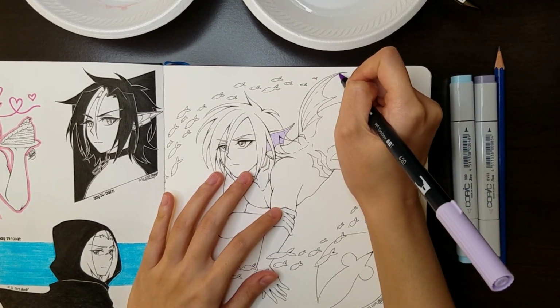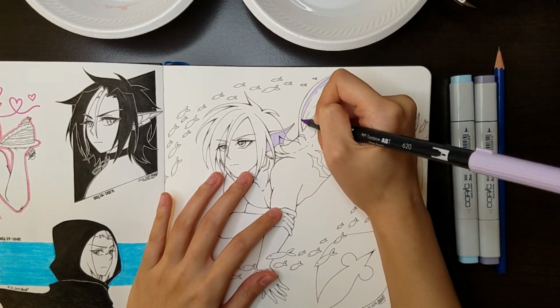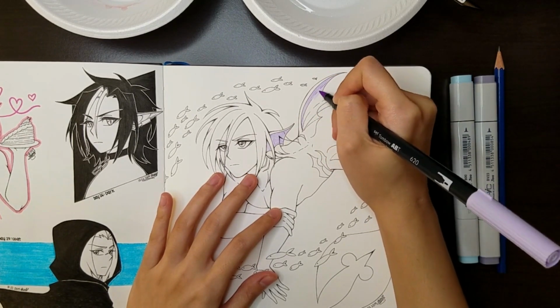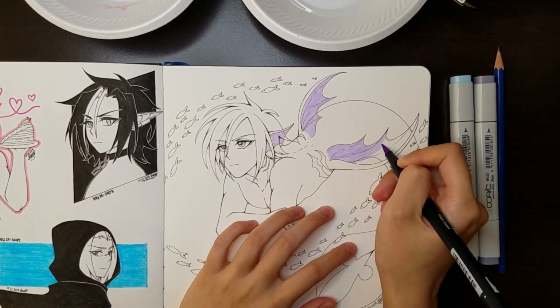I do have to confess that I had to use my own fine liner to do the line art for this piece, as well as my own Tombow brush marker in order to do the pastel purple color of this character's design. But apart from that, I was able to use all of the other art supplies provided in the ArtSnacks Inktober themed box.